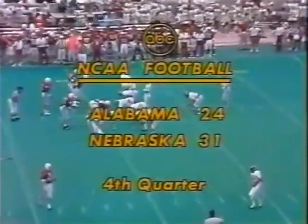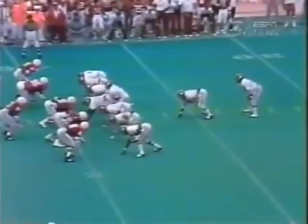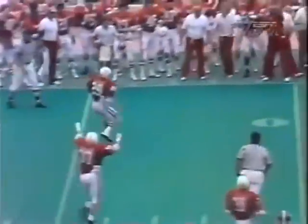The score is 31-24. Nebraska is leading Alabama with a minute and 51 seconds to play in the game. First down, Alabama. The ball is handed back to Rutledge. Over the middle it goes for Newsom. It's intercepted by Pillen. That's his second interception of the ball game. And that may do it. It's the fifth interception of Jeff Rutledge.